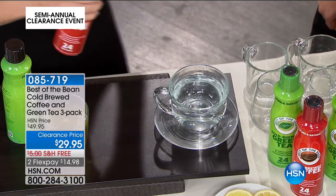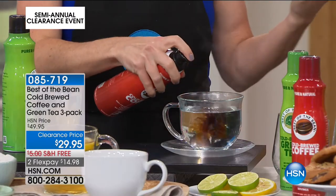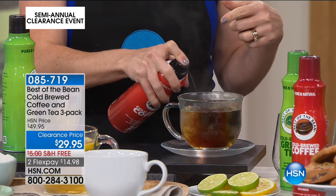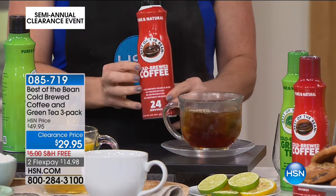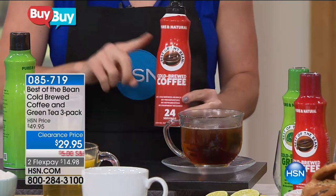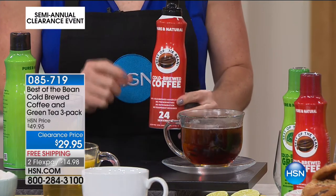If you go to the coffee shop, or if you go to the store, you actually are seeing that growing in the section where the milks and everything are. You'll see tons of cold brew. Having this means you are getting 24 servings per bottle. And you'll see that we're doing two bottles of tea and a coffee, or two bottles of coffee and a tea. That's equivalent to 72 servings.